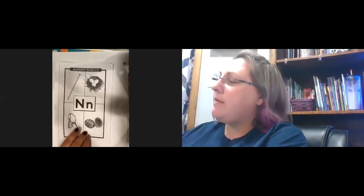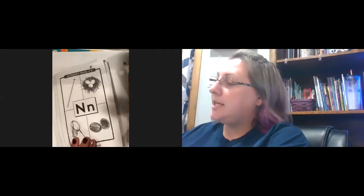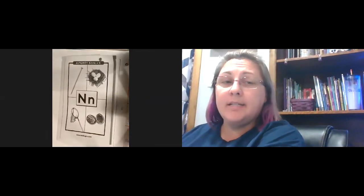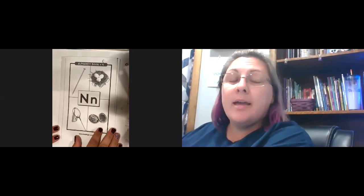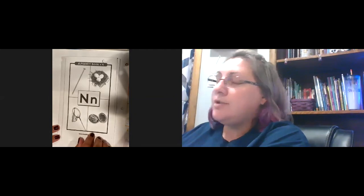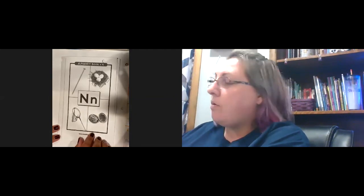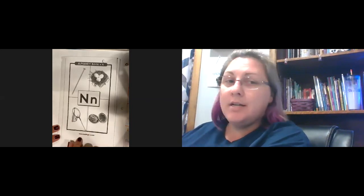If you do have it flat, you'll see this and this page together. This is actually the back of the book. So we are going to read our story today. One of your assignments today is to go back through and circle all the Ns. You can do that and post it to me at the end of your day or the end of your work time. For right now, let's just read the story together.